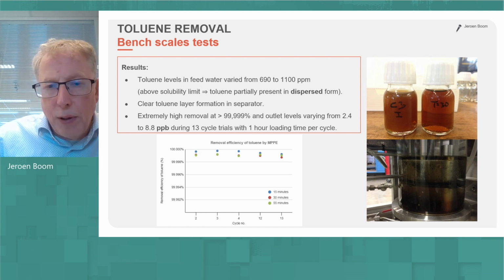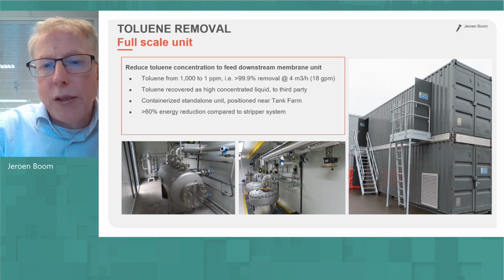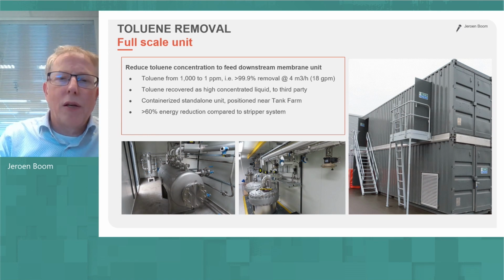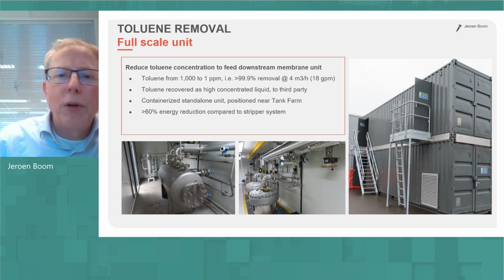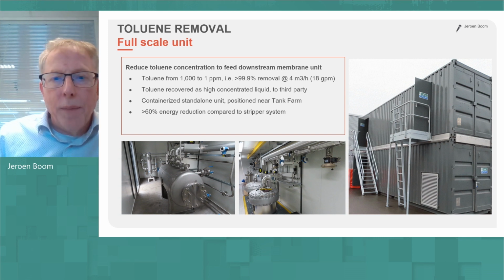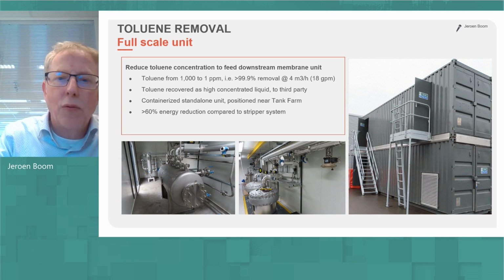So the client was happy with the results, and we built a full-scale unit on basis of this principle. In this particular case, the client wanted to have it as a separate unit near the tank farm. So we built a containerized unit, and here you see the columns with the media sticking through the bottom of the top container. The toluene is recovered as a highly concentrated liquid, so it's almost pure toluene. It's sent to a third party.